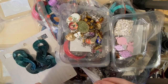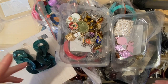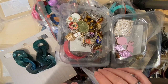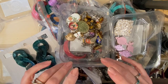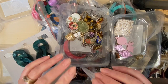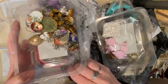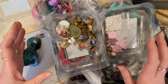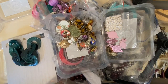Oh my goodness, guys, we have a huge thrifted haul of vintage and costume jewellery and some silver and gold as well from the car boot sale yesterday. My local car boot sale, which is an outdoor one, was back on and it was sunny and I had the best time. I spent £9.50 and I have literally trays and bags full of jewellery. There's gold, there's silver, there's costume, there's vintage. So let's get straight into it.